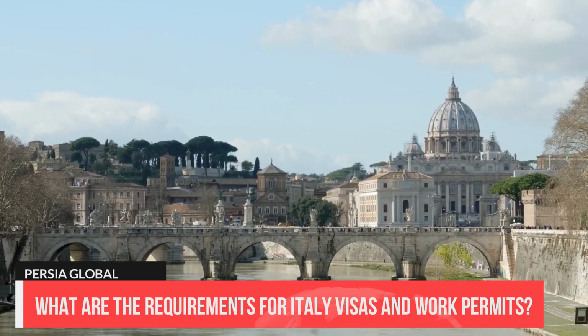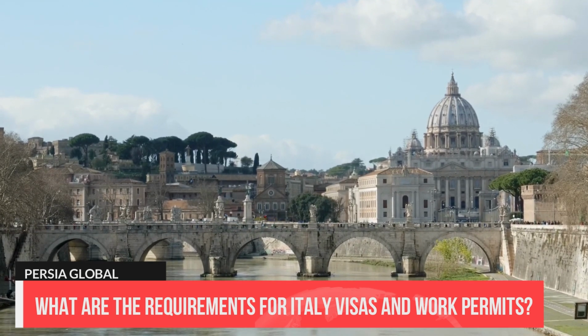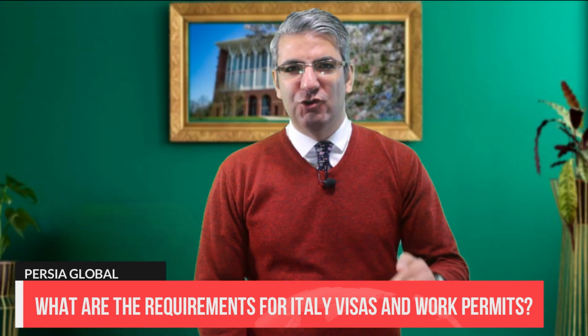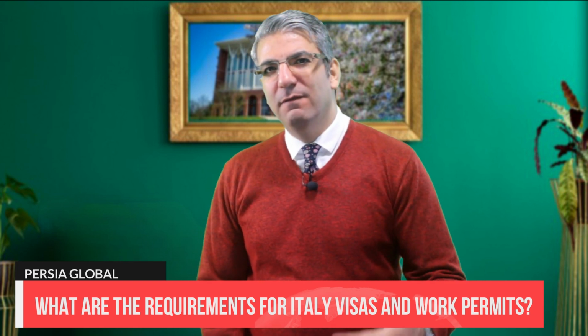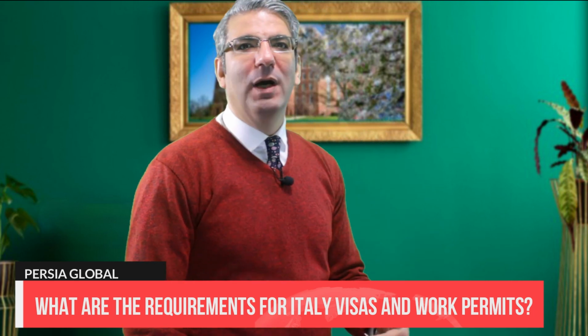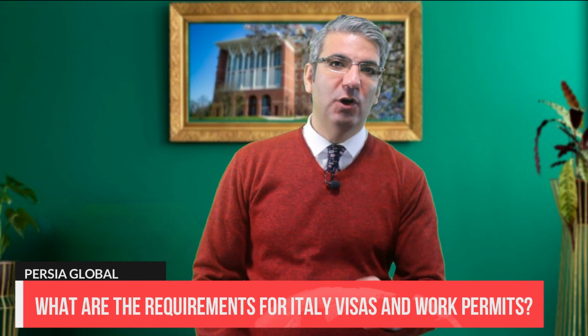Request form for NOC made by the employer to the Italian Unique Immigration Desk for the approval of a job for the applicant, and the employee's salary statement. But for you as an employee, the following documents are required in order to file for an Italian work visa or long stay D visa in an Italian embassy or consulate in your home country.